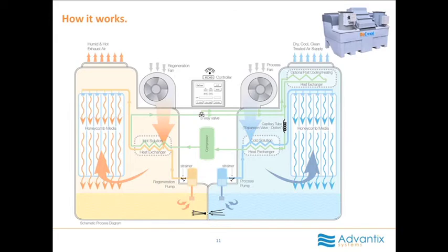Let me pause here while I've got the diagram up. Any questions about what's going on inside of this cartoon here? Well, I'm sure we'll come back to it, there are always questions on this one. We'll surface those questions later.